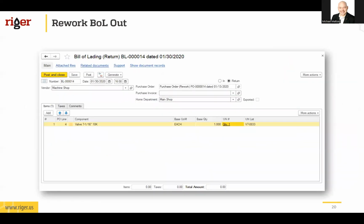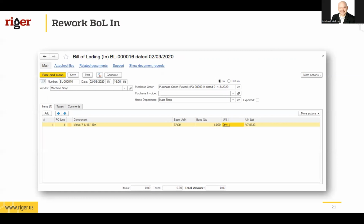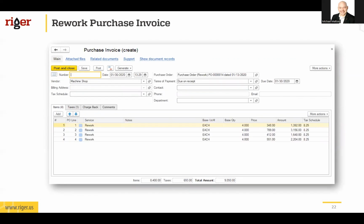As soon as we have the PO running, the next step will be shipping the particular unit numbers to the vendor. And to do that, we generate, based on the PO, the new bill of lading, return or out, depending on what vocabulary we use for a particular configuration. So in some organizations it could be return, in some organizations it could be out, depending on what kind of settings you have. And as soon as we receive it, pretty much like mirroring, there will be a bill of lading in, and we have a return of this piece of equipment. Based on the PO and bill of lading, we have purchase invoices running as well. The purchase invoices will reflect the information which we have in the PO, and it will be the final document that finalizes the purchasing.